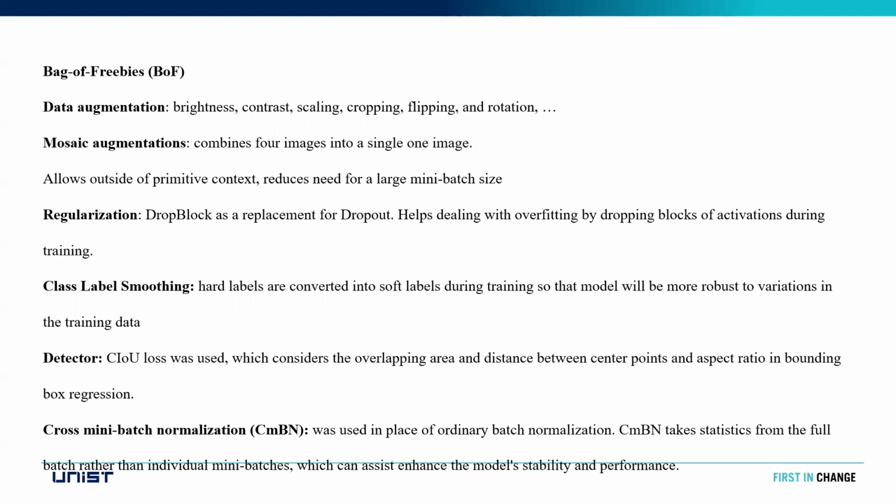Another improvement is regularization. DropBlock as a replacement for dropout. It helps with overfitting. Also, for the detector, they use CIoU loss, which considers the overlapping area, the distance between center points, and the aspect ratio in bounding box regression.